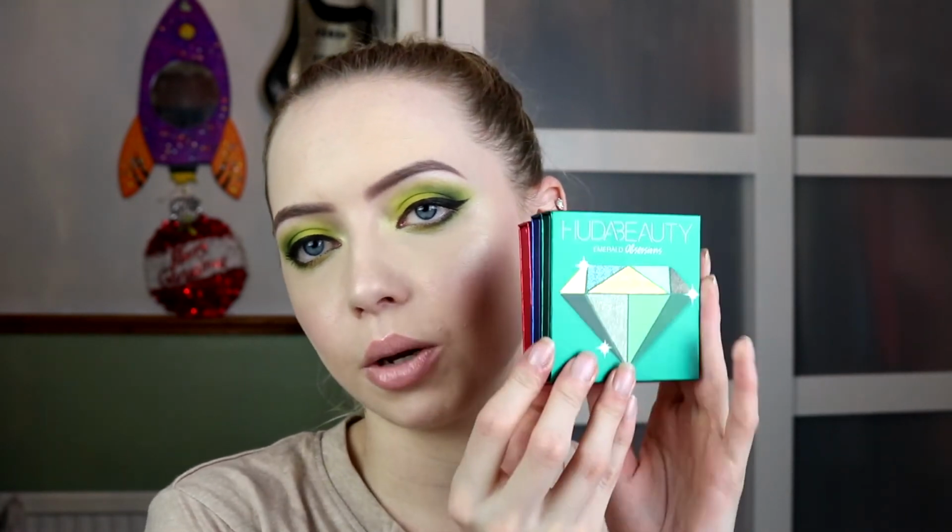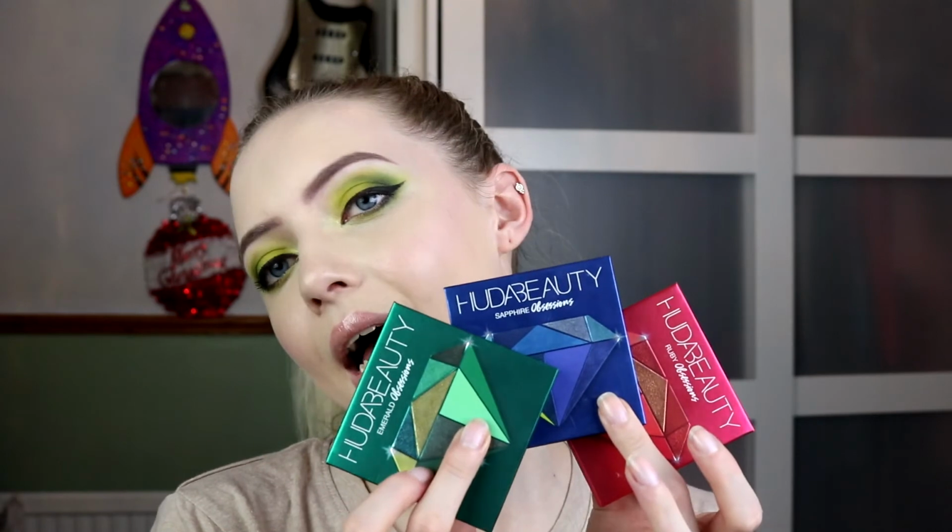So these 3 are the Gemstone Obsessions, not the Gemstone palette, Gemstone Obsessions. So she came out with 5. The ones I didn't get were the Amethyst, which is a purple, and the Topaz, which is like the brown, or like goldy kind of one. But I got the Ruby, Sapphire and Emerald. So these are gorgeous. These are basically monochrome palettes of all greens.